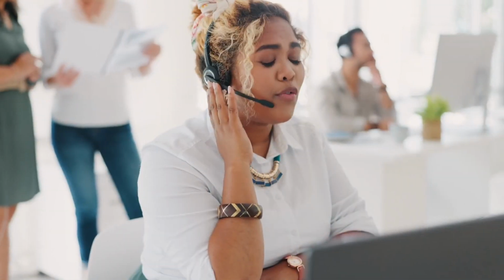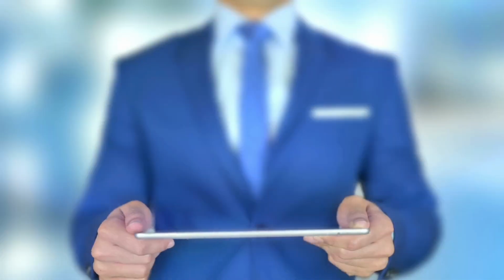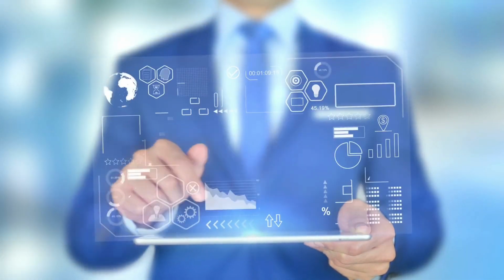Let's quickly recap. Emotional triggers are psychological cues that influence customer reactions. They can be positive or negative and are crucial for successful marketing. Use storytelling, visual content, and the right language to implement them.